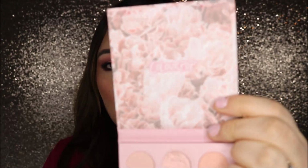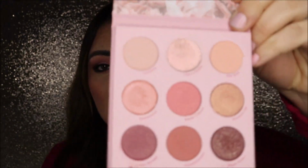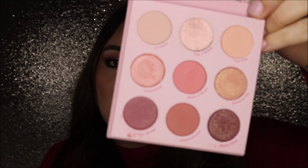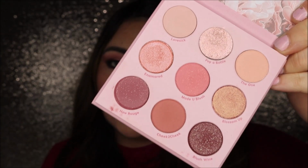But then Ulta had their 20% off coupon, so I was like, I'm gonna get it then. So yeah, it is very beautiful. It's one of their 9 pans. Again, there is no mirror, but it is very pretty packaging nonetheless. And I just really appreciate the beautiful shades in here. It does look kind of very bridal.